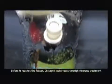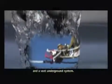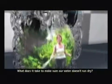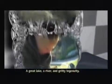But is it? Before it reaches the faucet, Chicago's water goes through rigorous treatment and a vast underground system. Its journey after the flush is just as complex. What does it take to make sure our water doesn't run dry? A Great Lake, a river, and gritty ingenuity.